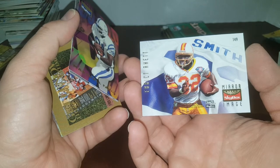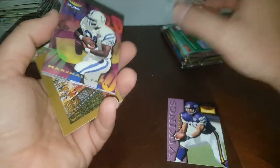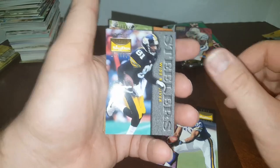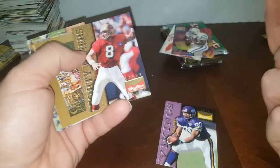Yep, there he is. Eric Rett on the back. That's a pretty cool card. Ooh, Marshall Faulk. That's a nice one. Style points. And then we got, let's see here, Charles Johnson. Steve Young.